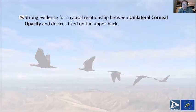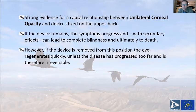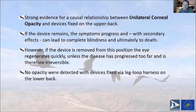So there is a strong evidence for a causal relationship between this effect and the devices fixed on the upper back. We know that if the device remains, the symptoms progress, and with secondary effects, they can lead to complete blindness and ultimately to death of the individual. While on the other side, if the device is removed from this position, the eye regenerates quickly, unless the disease has progressed too far and is therefore irreversible. And we had not one single case of opacity when the device was fixed via leg loop harness on the lower back.